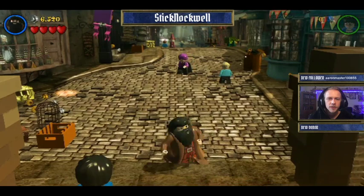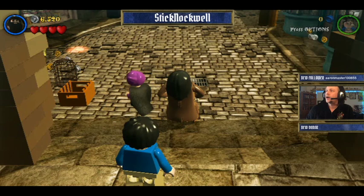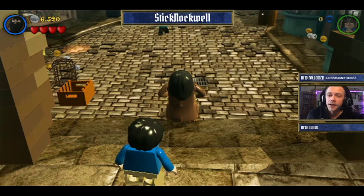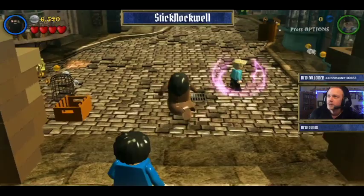Oh, and welcome to Diagon Alley. Do you see who that is? That's one of our teachers. That's Professor Quirrell. Now, he shouldn't have his turban on yet, if I'm being picky, but shouldn't be picky.